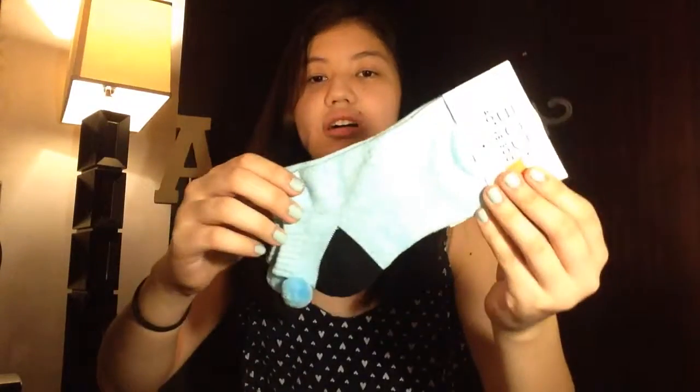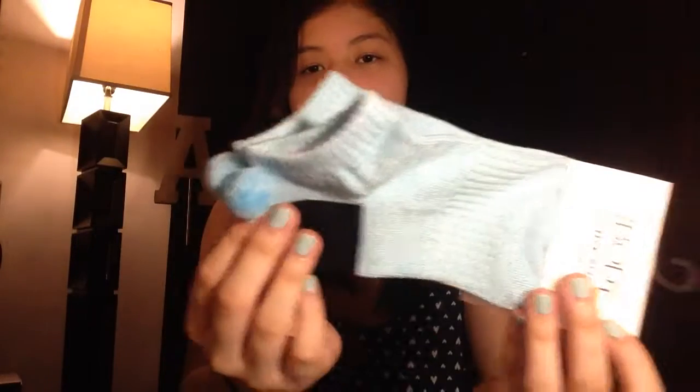I also bought these blue and black socks. They're actually active socks from Cotton On Body. This is how they look. They have little pom-poms at the end. There they are.